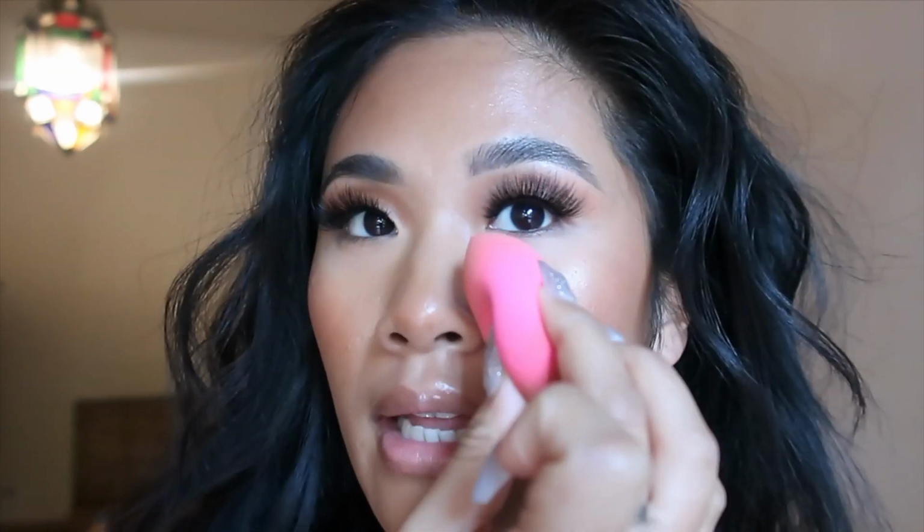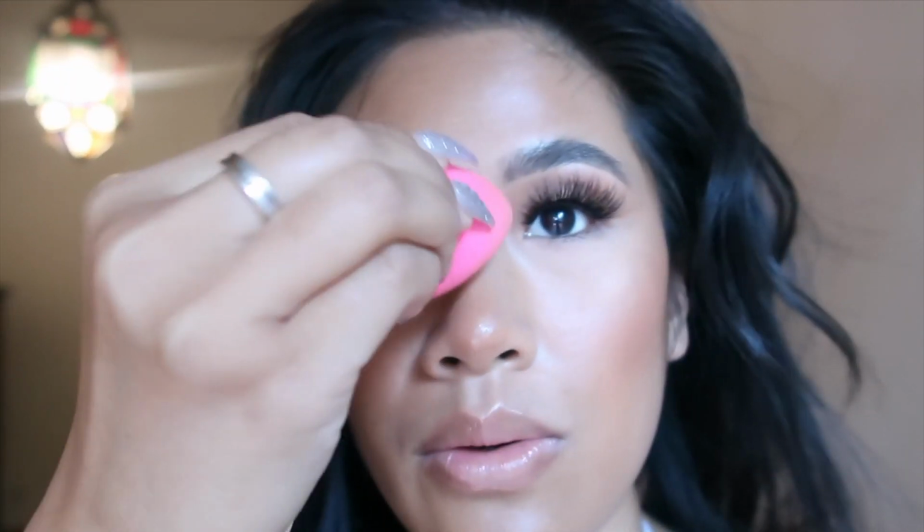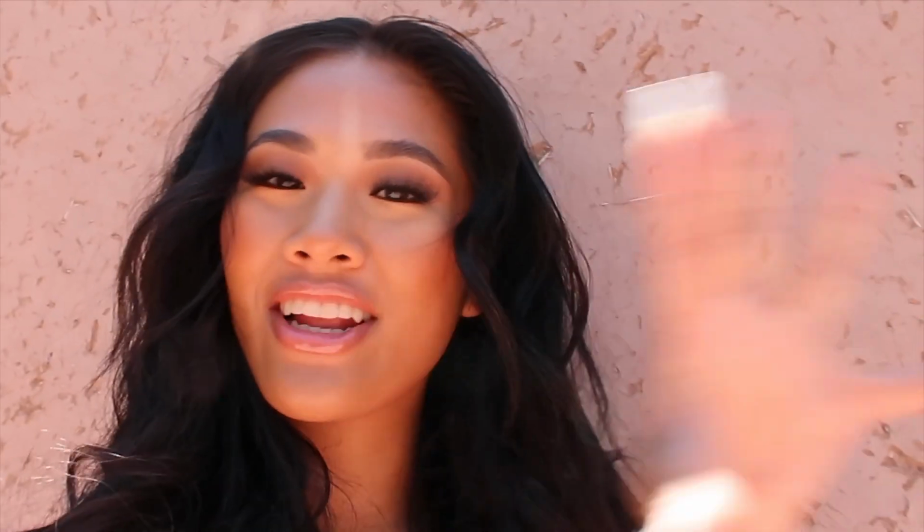So I'm gonna use a damp beauty blender, more dry than damp. I'm just gonna lightly go over areas where I'm a bit oily, get rid of the oiliness and the shine, but I'm not moving or blending my makeup. And you see how my makeup is not cracking or caking up, especially in the center of my face, because that's where I get most of the trouble. Yeah, it's all good.